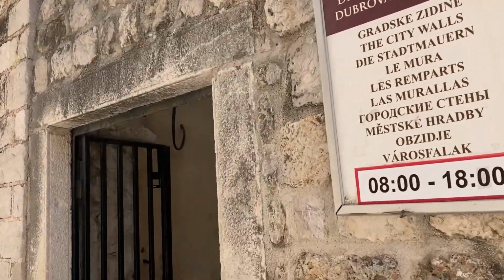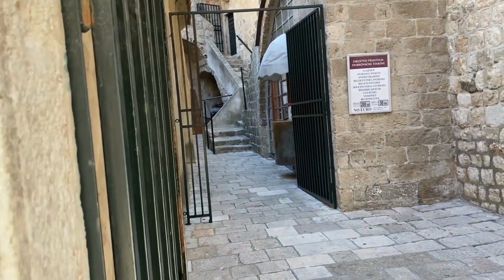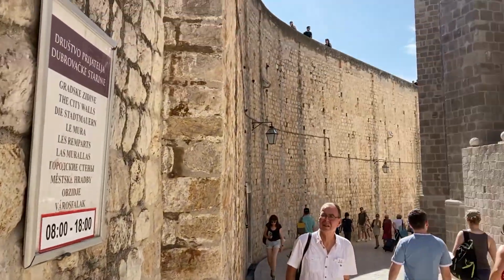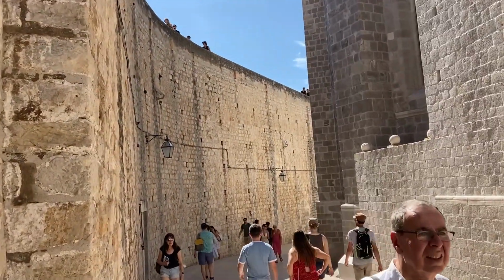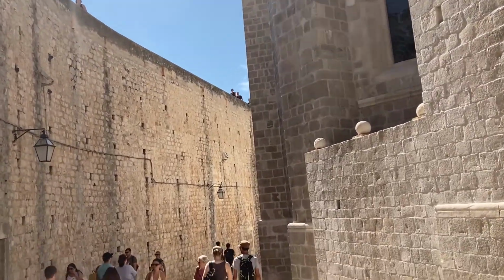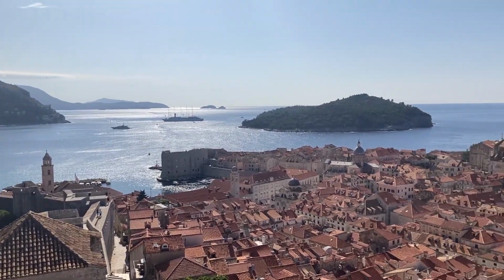Watch for a wrought iron gate on your right and enter the walls without the crowds. This allows you to tackle the section with the most stairs first while you're freshest, and puts the refreshment station, which is a little bar on the side of the walls that overlooks the sea, later on. It will serve you waters, beers, ice creams, lots of different refreshments as you're wandering around the walls, and it's really a nice break later on in your journey around the walls.